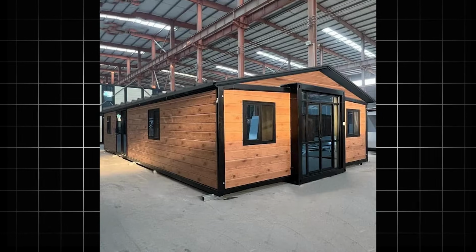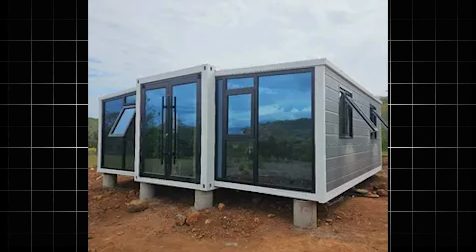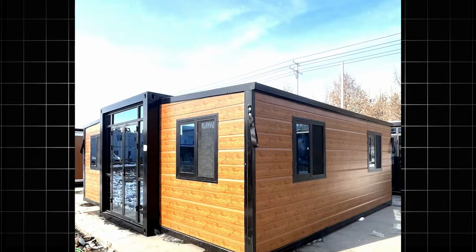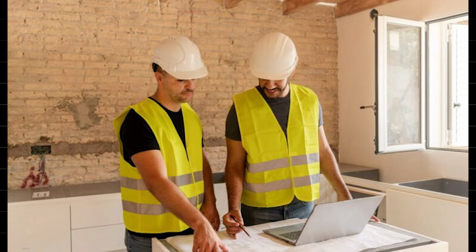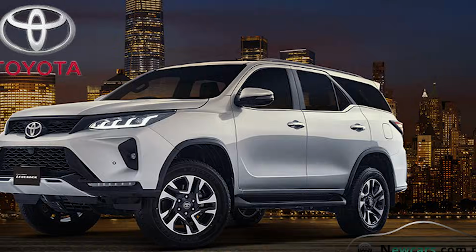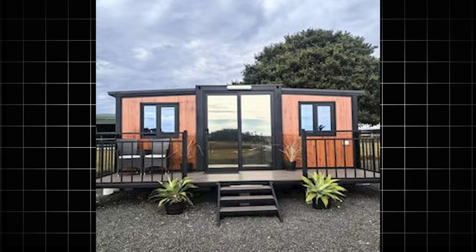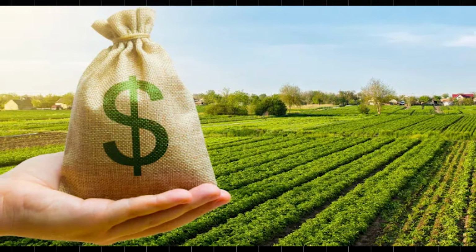Here's the reality check. At $13,000, you're getting the structure, but you'll need to handle site prep, foundation work, and finishing. This is more of a DIY-friendly option for someone who's willing to roll up their sleeves or hire local contractors. But think about what this means. For the price of a new car, you can have a 3-bedroom home delivered to your property. If you own land and have been priced out of traditional construction, this is your entry point.